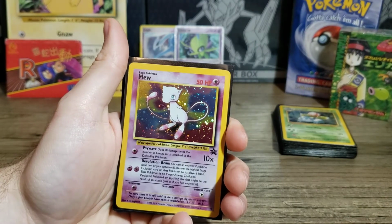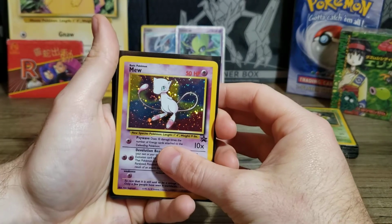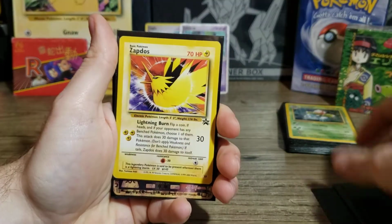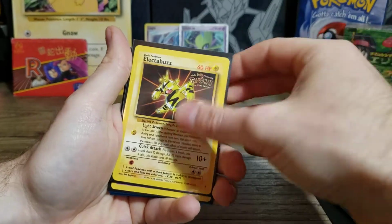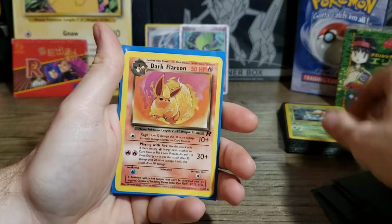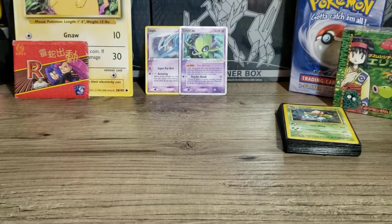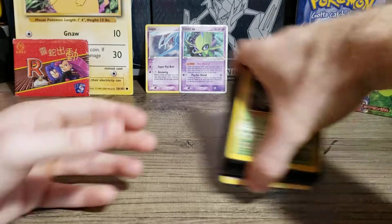It had a bunch of bonuses at the end of the pictures. We haven't looked at those yet, but we'll just keep going with these. So we got a Mewtwo, Moltres, Articuno, Zapdos, and Ancient Mew, Electabuzz, Mewtwo, Pikachu, Dragonite, and then the Dark Vaporeon, Jolteon, and Flareon. So those were all the bonuses. All right, let's finish this up.